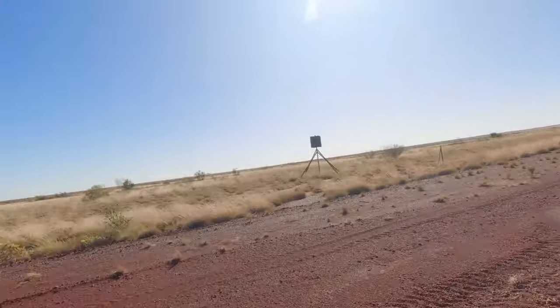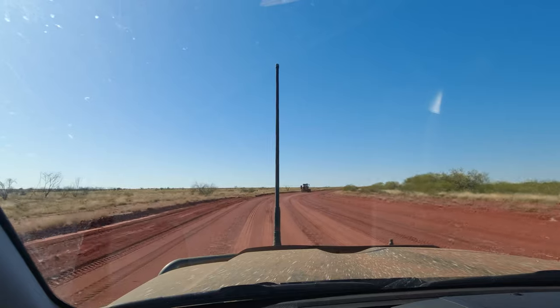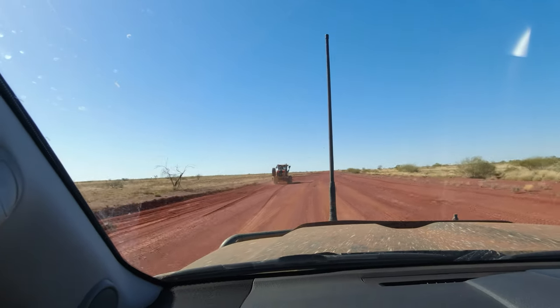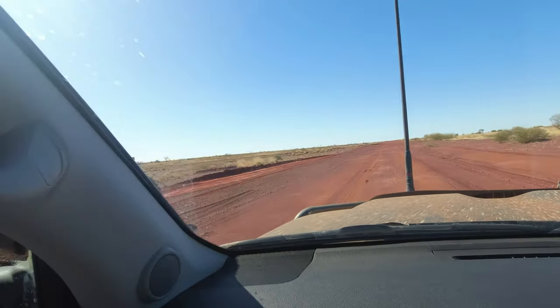Onward again, we encountered one of the outback graders that worked tirelessly to keep these tracks in good shape. Copy. Thank you. Doing a great job, mate. Thank you.